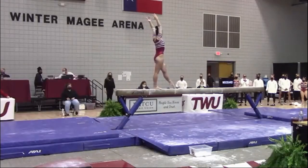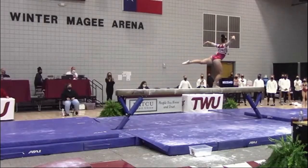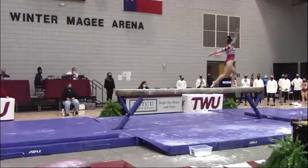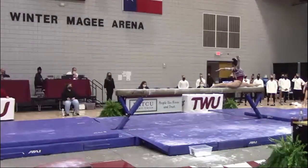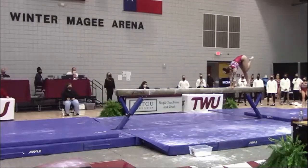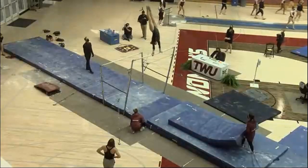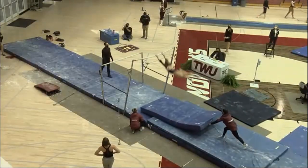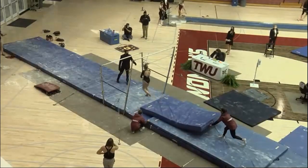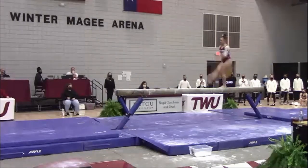And it looks like Maddie Griffith will be due up going on bars. Centenary's Kendall Sanders had a low front tuck off the table. There goes Griffith. Griffith falls on the bars as we head back here to beam. Not a great start for Griffith.